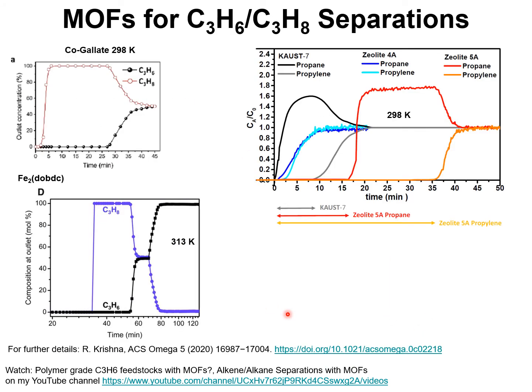We move on to a comparison of MOFs for separations of mixtures of propene and propane. In industrial practice, the objective would be to produce purified propene with a purity of 99.95% that is suitable for use as a feedstock to the polymerization reactor.